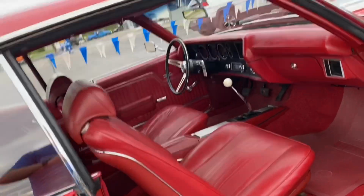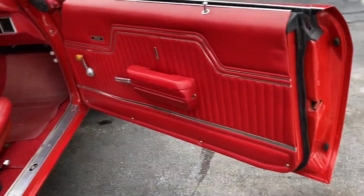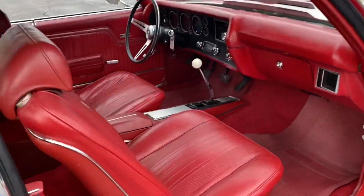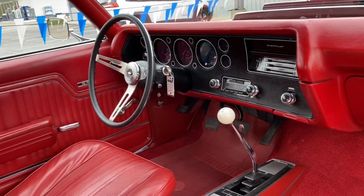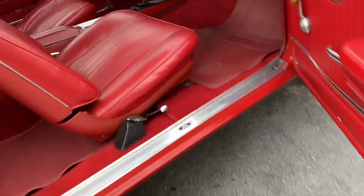It is just a pristine car. Came out of a pristine collection. All original. Just really nice and clean. All the doors are nice and clean on it.